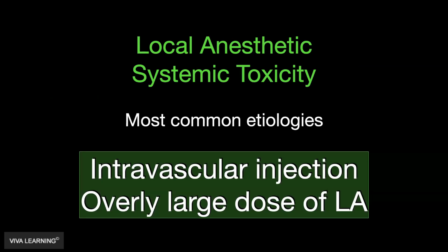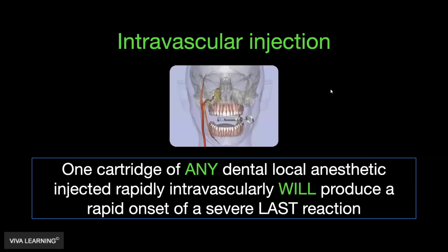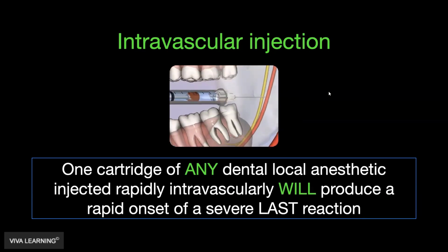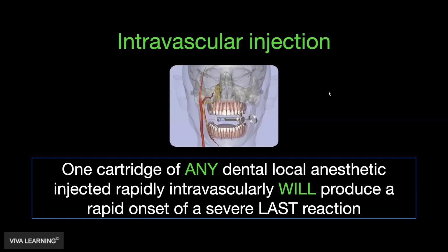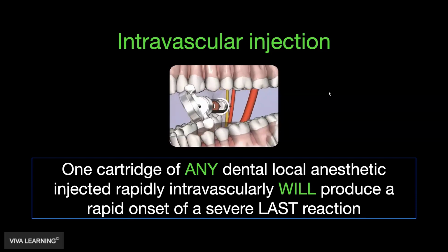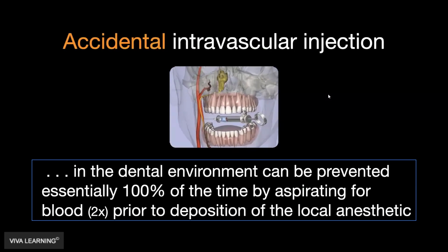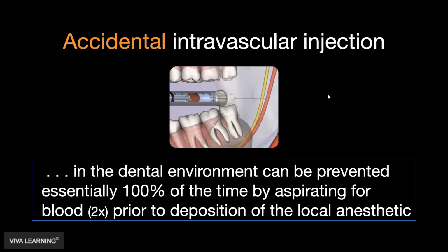The two most common etiologies are, number one, actually second in occurrence, a direct intravascular injection, and number one is an overly large dose of the local anesthetic. Well, one cartridge of any local anesthetic, 1.8 milliliters of any dental local anesthetic, injected rapidly into a blood vessel. Usually it's a vein, because arteries are very, very difficult, if not impossible, to accidentally put a needle into. But any local anesthetic, one cartridge injected rapidly, will absolutely guaranteed produce a rapid onset of a very severe overdose reaction.